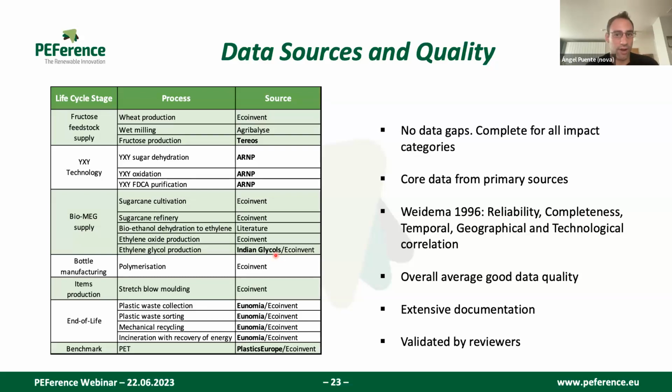In general, most secondary data is based on the EcoInvent database. This is a database that is internationally recognized from a qualitative perspective, but also from a quantitative perspective in terms of the data that it covers. Overall, the reviewers also validated a good data quality. And just to mention that we conducted a data quality analysis following the method described by Weidema, which looks at reliability, completeness, and temporal, geographical, and technological correlation of the data.